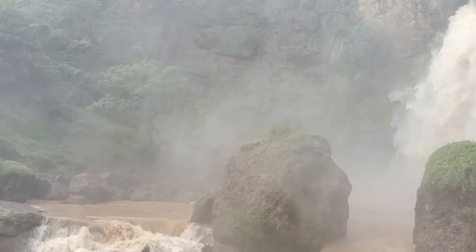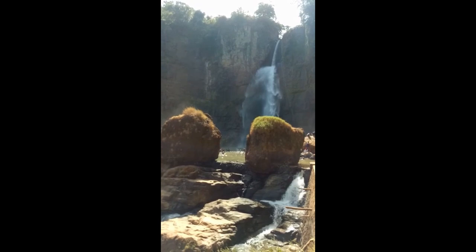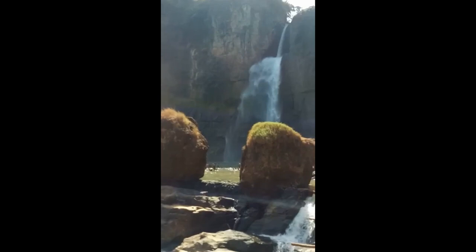This is the view if it's not raining. You see, it's clean and the water is not really much.